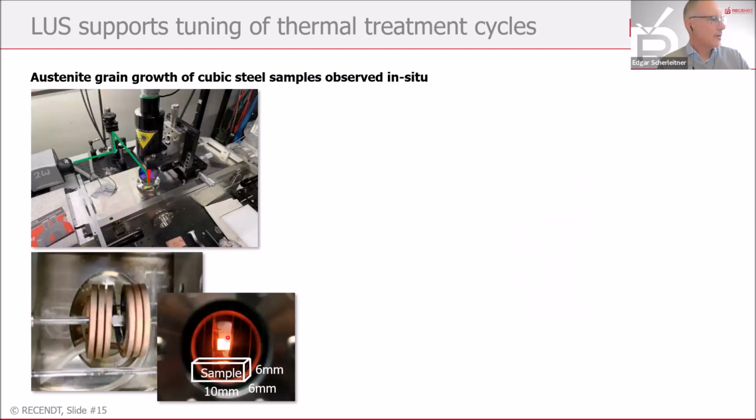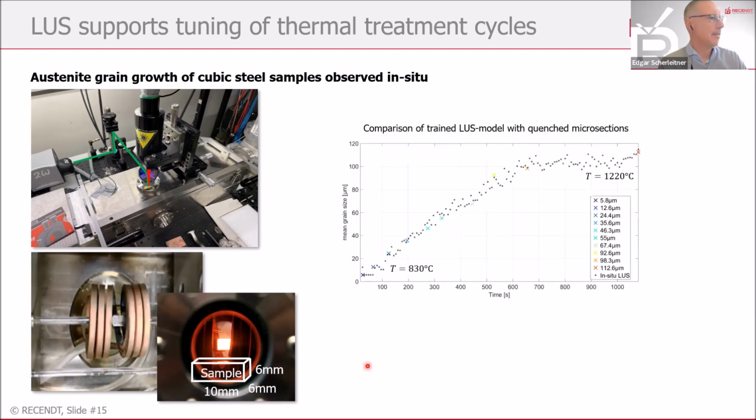In the same system, we can also analyze cubic samples, as you see here. Those have also been heated up, and what we observed here was the austenite grain growth, which is shown in this picture here. It needs a calibration cycle, that's true. So the colored crosses, as you see here, each are quenched samples at those temperatures, which have then been analyzed in a micrograph, and the average grain size has been determined. And after one calibration cycle, we had the needed information for the models behind it, so that we could then run one single measurement, the small black dots that you see here.